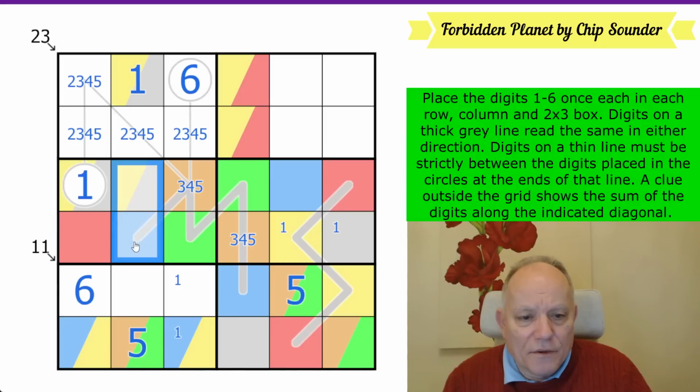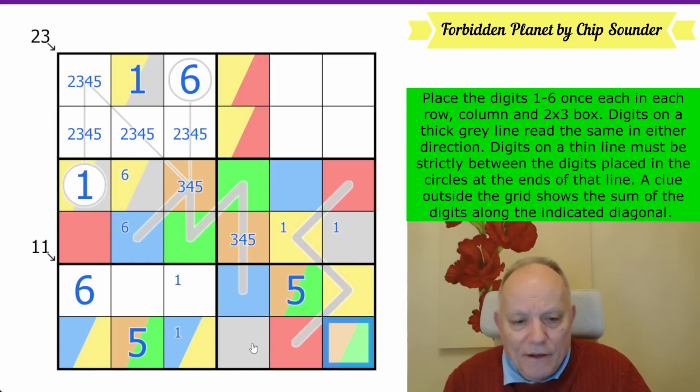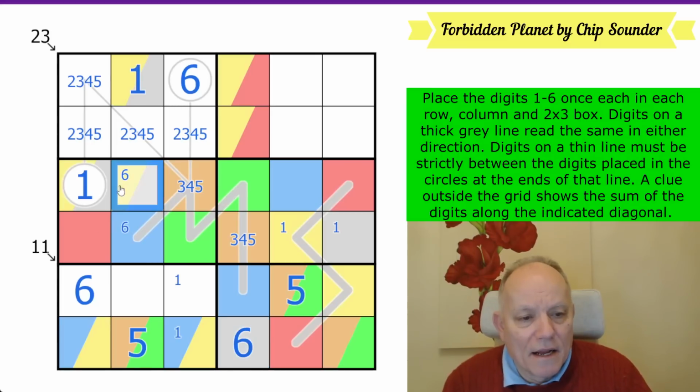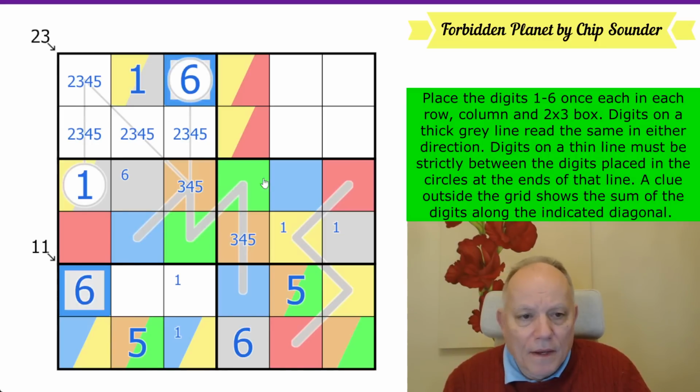And one of these two is a 6, which is either blue or grey or yellow. Lovely. Where does the 6 go here? Remember what I just said. 6 is either blue or grey or yellow. Well, it can't go there and it can't go there. It must go here. And now we know that 6 is grey, which is a bit of a surprise. It must be in that cell, not this one. That is grey, that is grey. These 1s are not grey now, they're yellow.